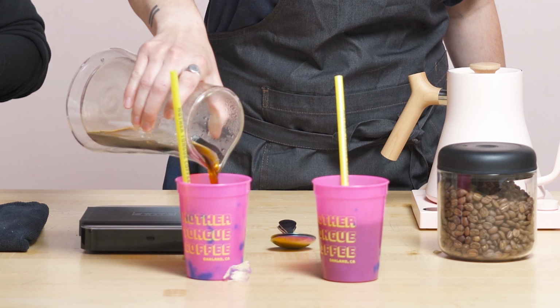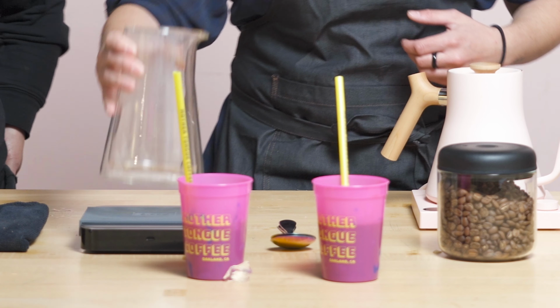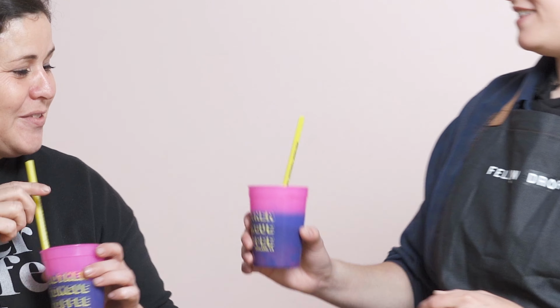Oh my God, they're turning purple. They are, they're turning purple. Well, sweet. And we got cute little straws. Yes. Well, cheers. Cheers. Thank you for roasting this coffee so deliciously.